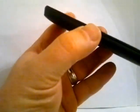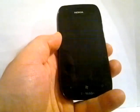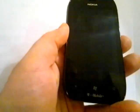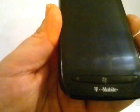As far as the outside goes, it's a pretty standard Windows phone. I don't want to go as far as saying it's an uninspired design. If it wasn't a Nokia, I would say it was perfectly fine, but I kind of expect Nokia to do a little better on design. It's a pretty plain Jane. As you can see from the front, you got the 3 standard Windows buttons.